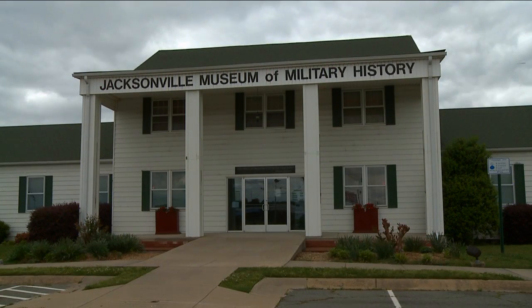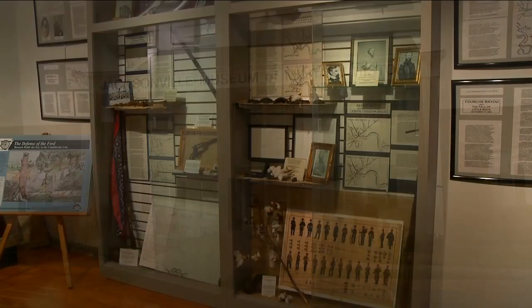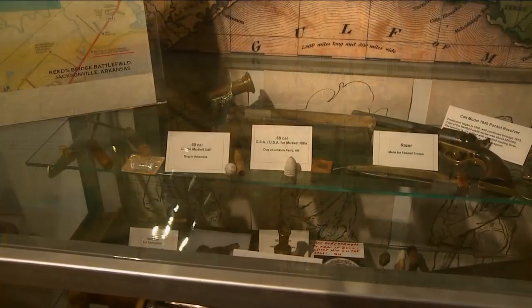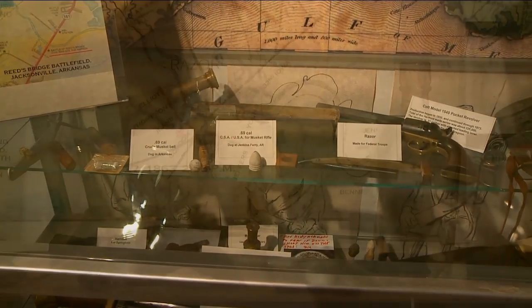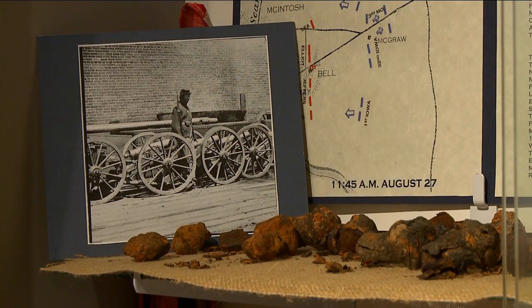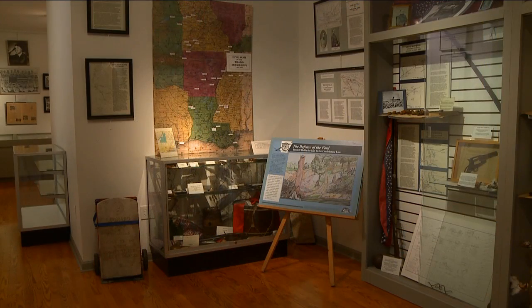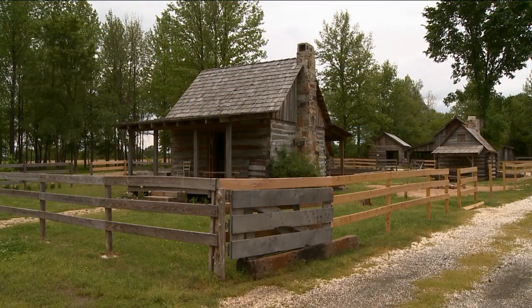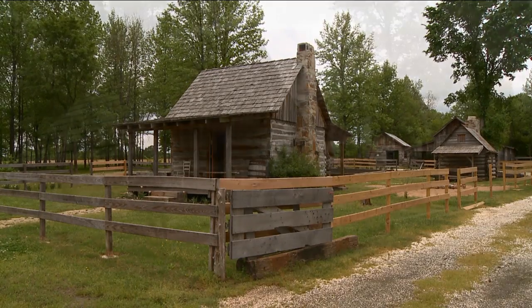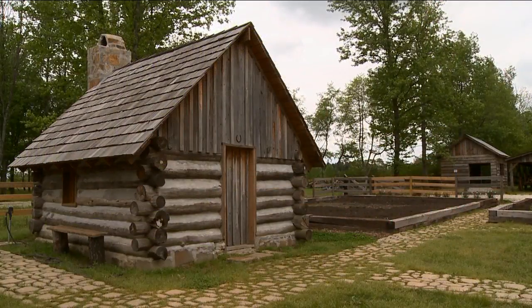At the Jacksonville Museum of Military History, which, by the way, is one of the most prestigious of its kind in the nation, you can examine artifacts from the battlefield, such as the actual weapons that were used, bullets, shrapnel, and bolts from Reed's Bridge. At Reed's Bridge Battlefield Heritage Park, you can also tour an 1860s replica of a homestead and farmstead.